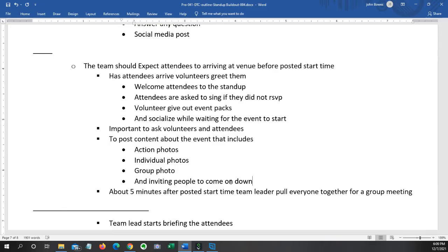The team should expect the attendees to arrive at the venue before the posted start time. As attendees arrive, volunteers greet them, welcoming them to the venue and thanking them for helping with the stand-up. Any attendee that has RSVP'd will have their name crossed off the list. Attendees that did not RSVP will have to sign in to the event. Volunteers give out event packs to each attendee and socialize while waiting for the stand-up to start.